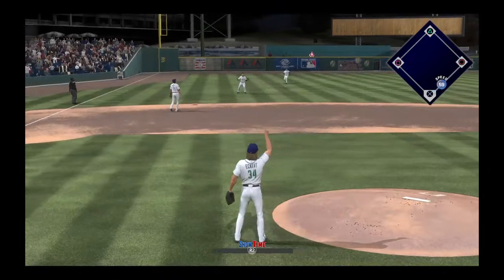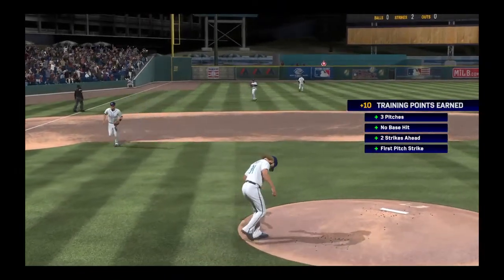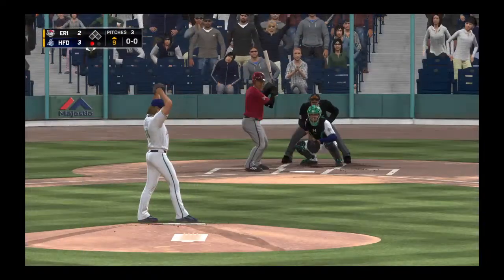Swinging, a high pop-up back onto the outfield grass now. Castro backs up a bit, and he takes charge for the first out. Ready once again, Eddie Santiago.